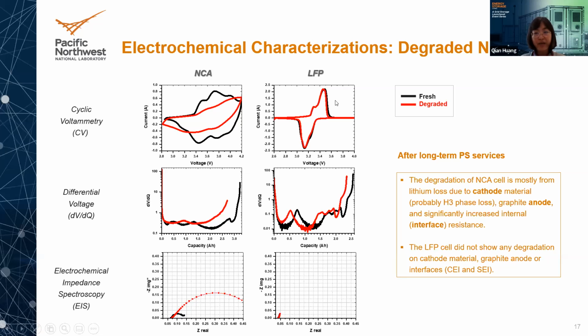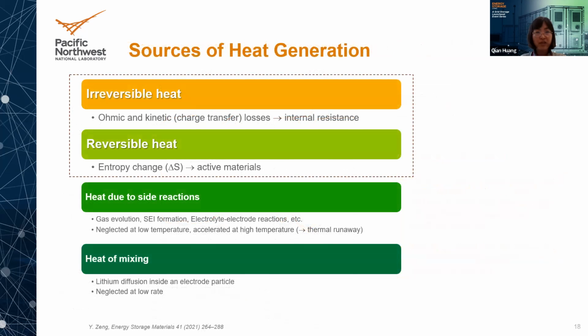On the other hand, the lithium iron phosphate cell did not show any degradation on the cathode material, indicated by the consistent CV curves. There is no degradation on the graphite anode either. Although we can see the DV/DQ curve shifting, this is just position shifting, not shape change, indicating the graphite anode material did not change, just the lithium source was lost. The last part is the interface. The internal resistance, including the interface, stays pretty consistent compared with the fresh cell after long-term service. So based on these characterizations, let's move to the last part.